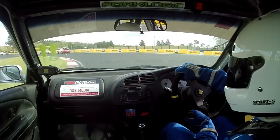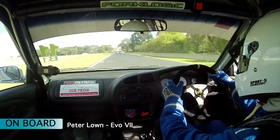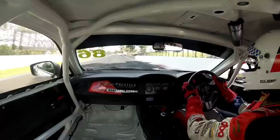Here we go on board again with Peter Lowne coming out of turn one. You can just see the congestion again that the safety car caused, by having it so early in the race, bringing everybody back together when the field hadn't quite sorted itself into a rhythm yet, which meant a lot of cars were still climbing all over each other as we went back up the mountain.